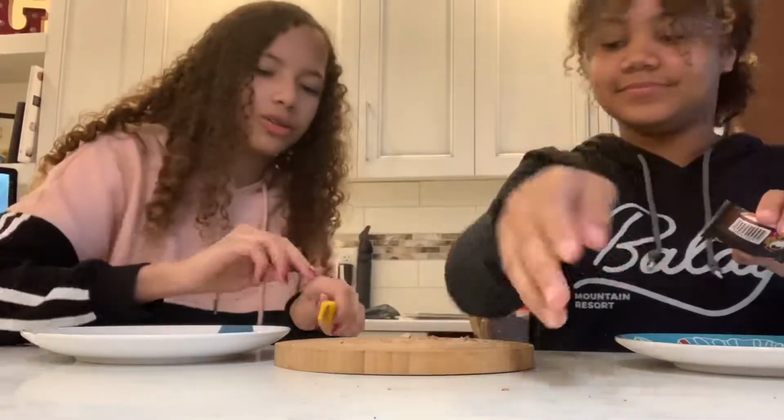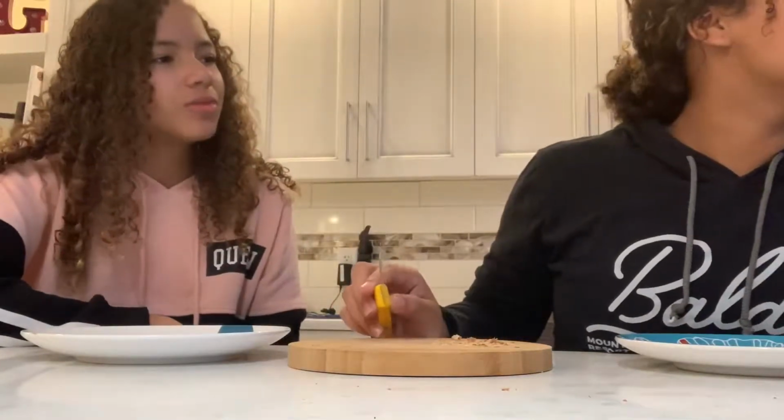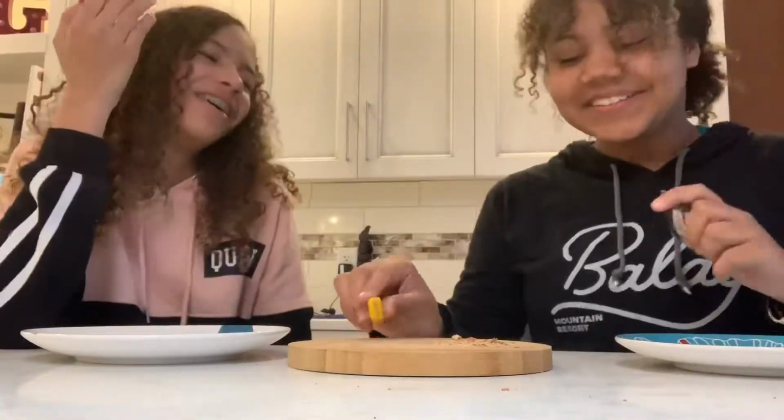Okay, we need to scoop all this stuff to the side. This one is a chocolate-infused marshmallow. What? Called a choco... I'm bad at talking. I apologize.